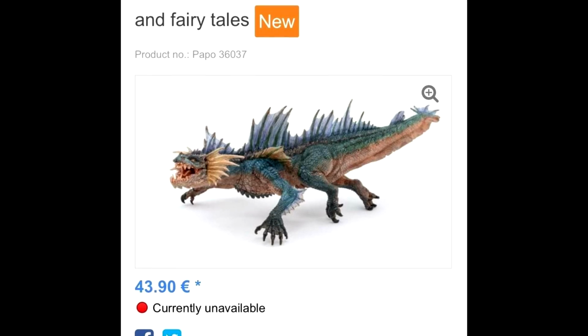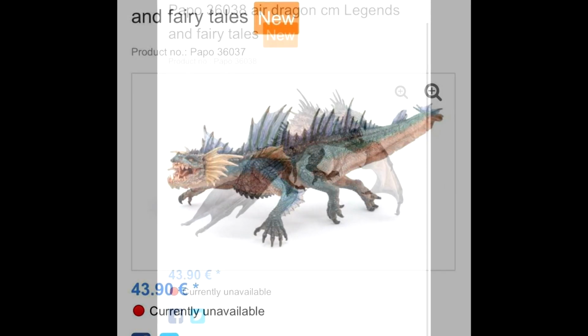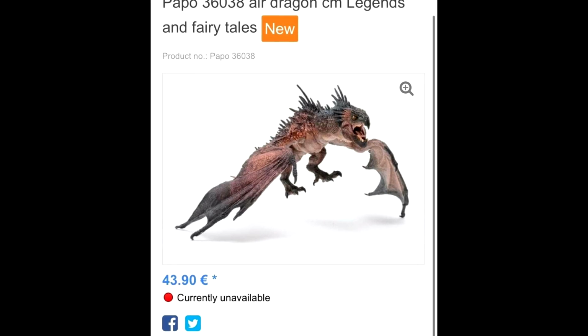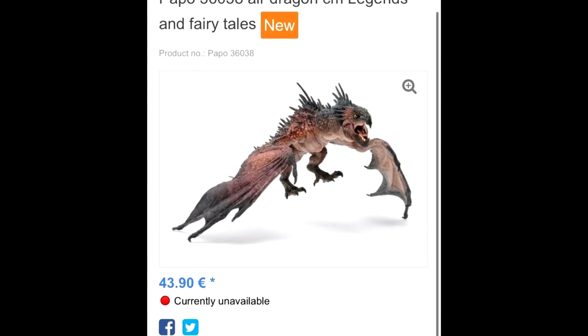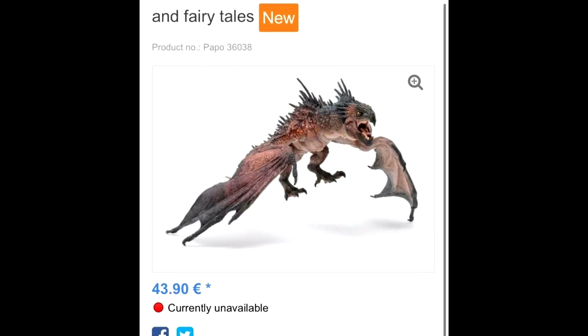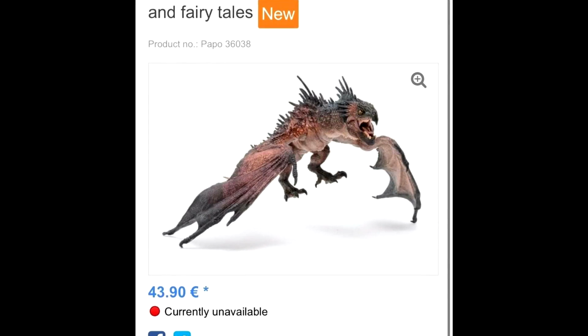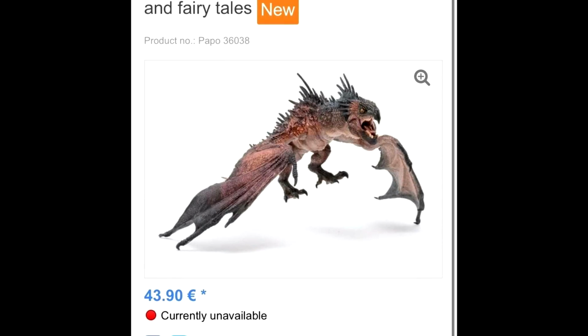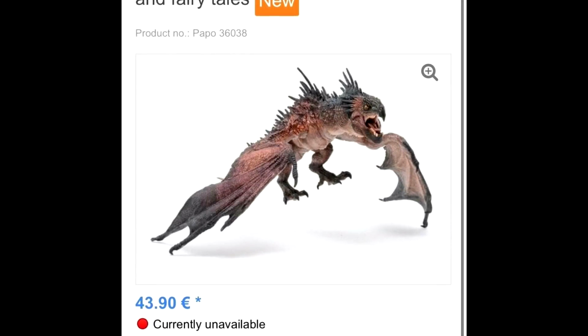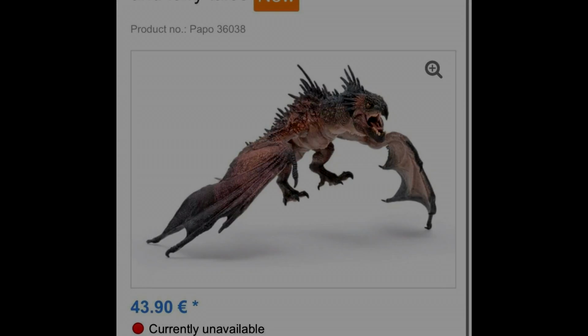But honestly, even though they're not dinosaurs, I think they are phenomenal, and it also gives me hope that Papo might return back to the way they used to be when it comes to the super nice, really high quality products we once received from them, because both of these dragons honestly look incredible. I have no idea when these will actually be releasing, but this is the first time I've seen them, so I wanted to show you guys just in case you might be interested.